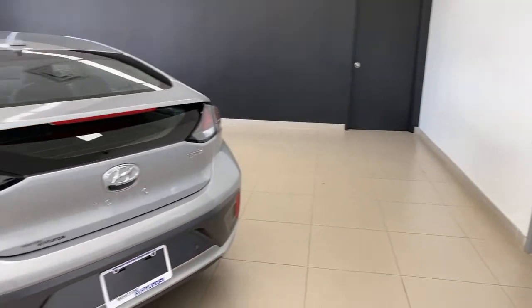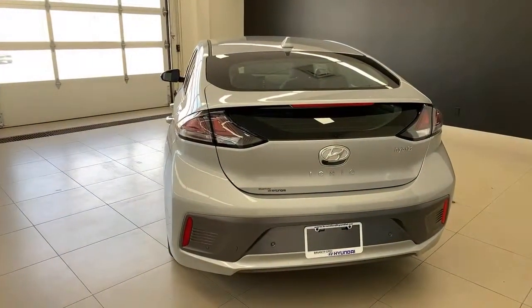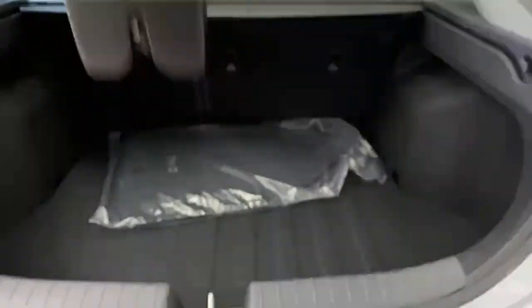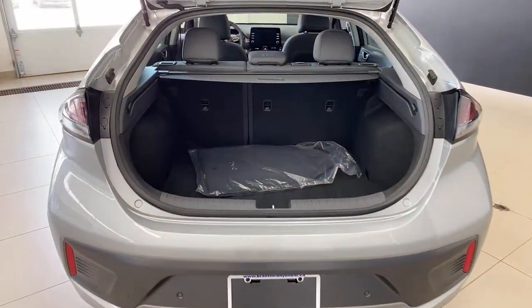Come on, camera, there we go. Overall, the design of this car has changed a little tiny bit over time. It's a pretty sleek look. I don't mind it. There is a split window here. Not everybody loves that, which again is why you may want to consider the Elantra instead. Elantra and this share a powertrain, essentially, so that matters.